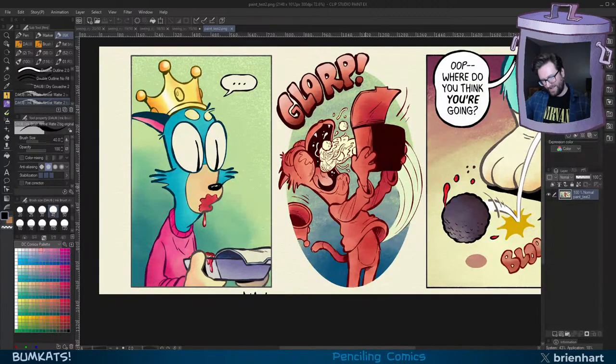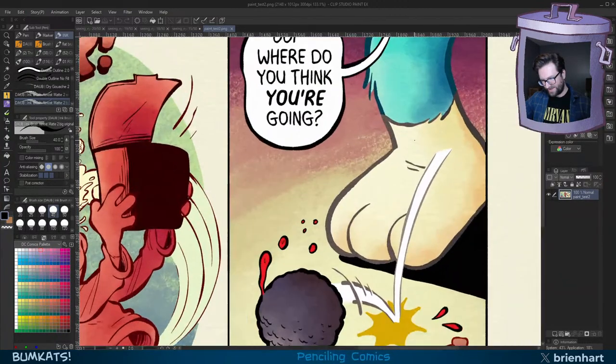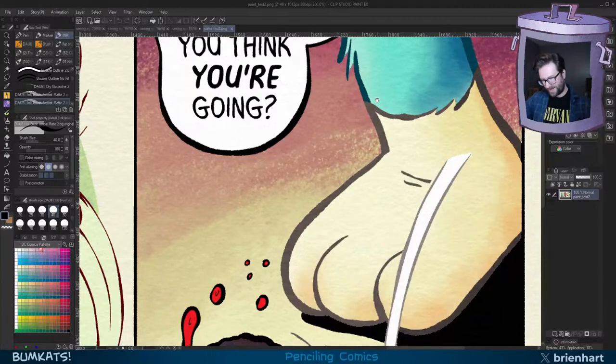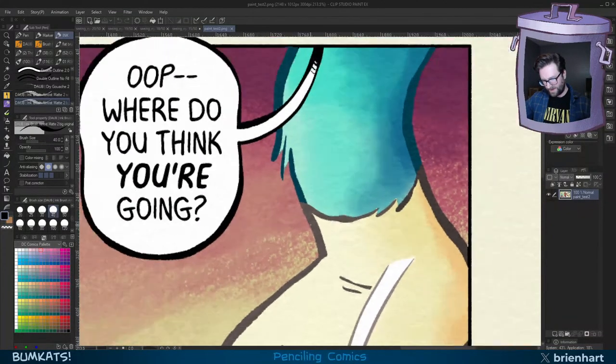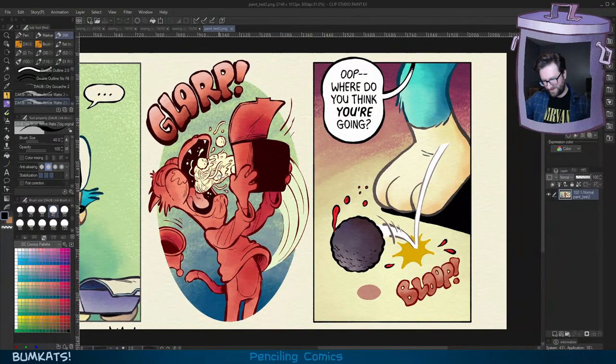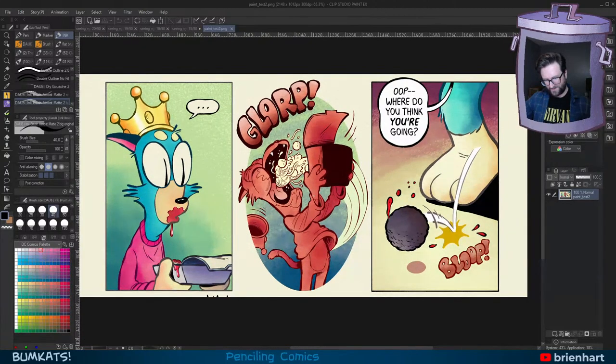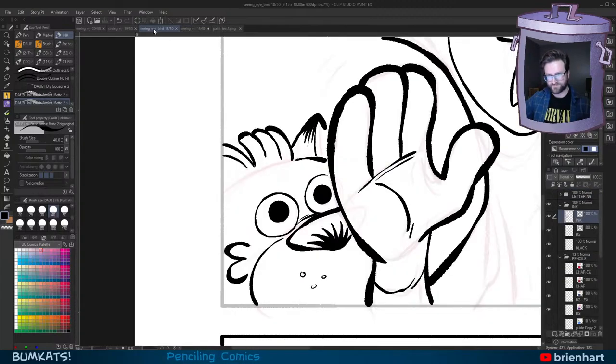watercolor-ish and then coloring the lines, not having it just be a black line. So that was just a fun little test. I'm not sure how I feel about it. I think the flat color still appeals to me more, but it was fun to try out and see what it would look like if I ever did color.